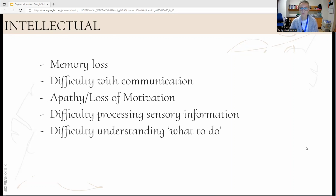Difficulty understanding what to do. So this is called apraxia. So it's the inability to carry out a skilled movement. So we often see if someone's about to get dressed and they see these clothes, they just don't know where to start. The person with dementia, it's difficult understanding, oh, I don't know what to do. And that's where they really rely on the caregiver to help initiate or go step by step. Okay, first we put on the pants. Now we put on the shirt, right? So breaking down steps.